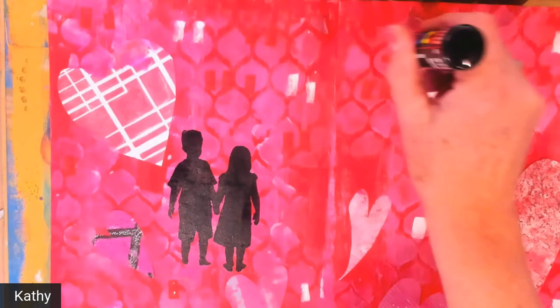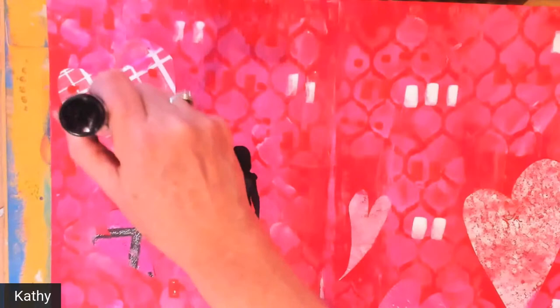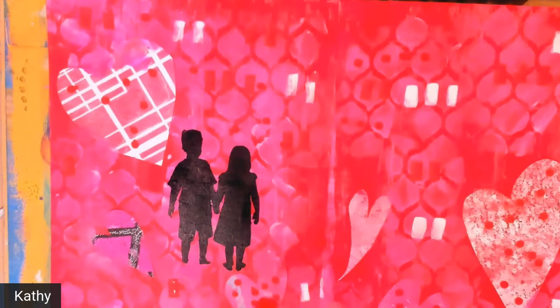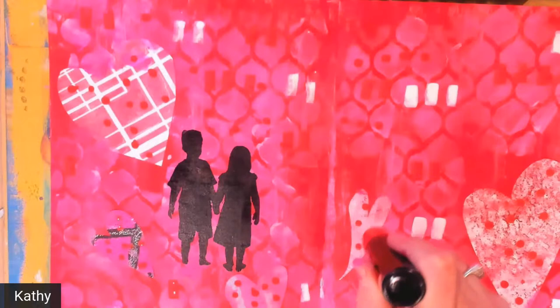I keep using red, but just go make marks all over. You can make marks on your heart, not just on your background. Just do dots. Just do little dots all over the place. Not even thinking, just mark them down. Do some dots over here. So now we've got polka dot hearts, very easy.